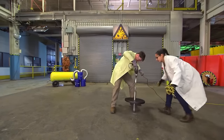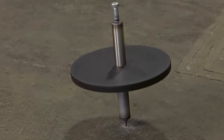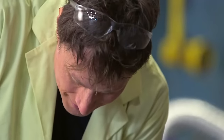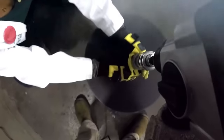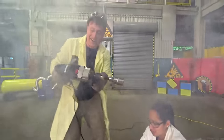We get it spinning and it works great. The top spins for a really long time. In fact, its mass was so large, it started drilling a hole in the concrete floor. We tried it again, but started to notice something. The drill is smoking quite significantly. Our drill began to overheat. Why? Good old Newton's first law.